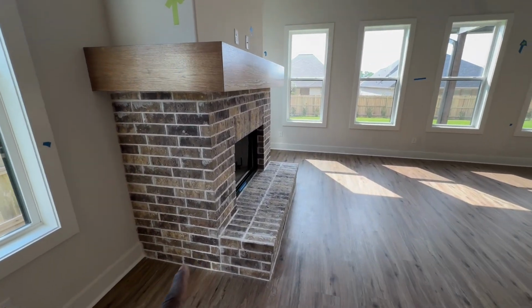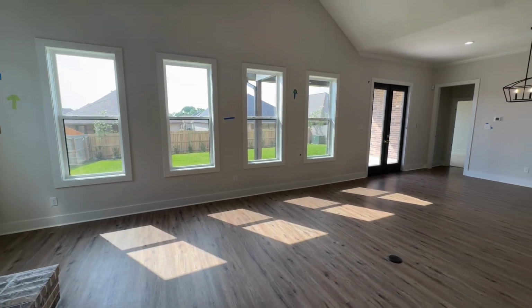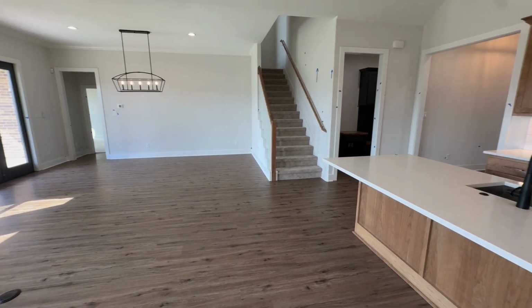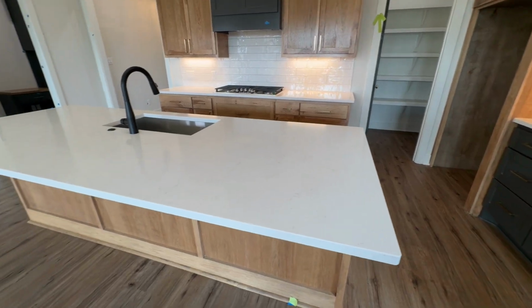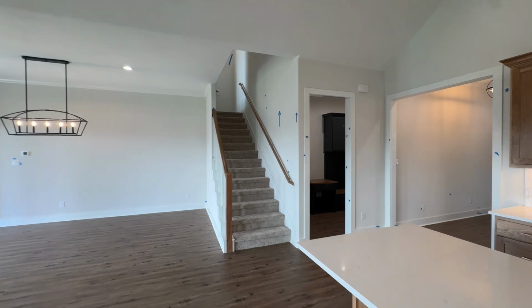So we have our gas fireplace, and then you can see how open this floor plan is. So we pan to the dining room area right there. We'll have our upstairs look. But also, if you're somebody who says, man, I love to have guests or I like to prep food, you can have this bar area where you can sit anywhere from 5 to 6 people. And then we're gonna have that area over here.